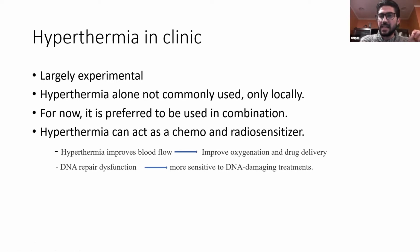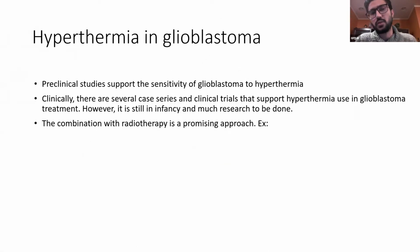Here at Insight, as we are interested specifically in glioblastoma, let's talk about hyperthermia in glioblastoma. Various preclinical studies, either in vitro or in vivo, give evidence for the susceptibility of glioblastoma to hyperthermia. At the clinical level, there are some clinical reports, some case series, and even clinical trials that support hyperthermia in glioblastoma. However, I want to emphasize that this field is still in its infancy and much research needs to be done.